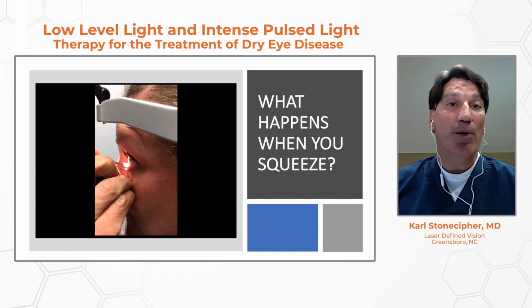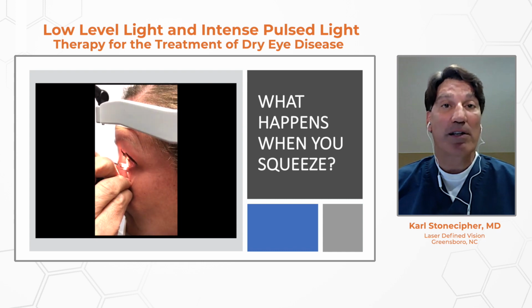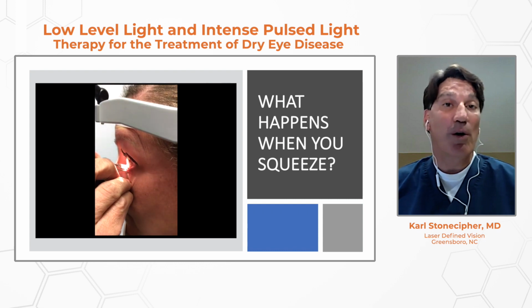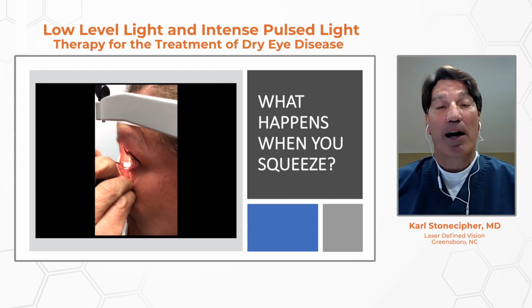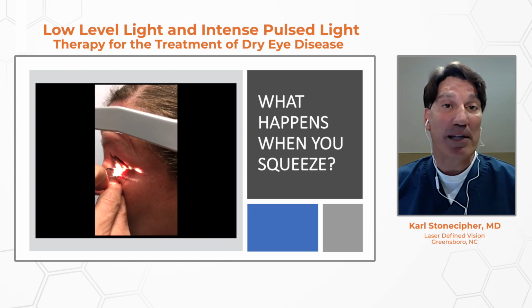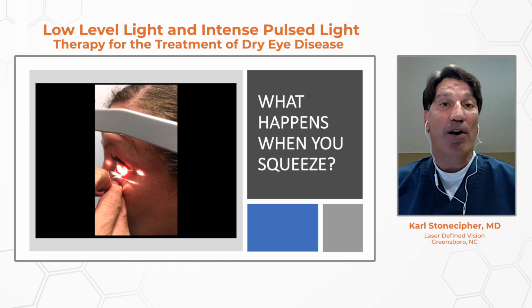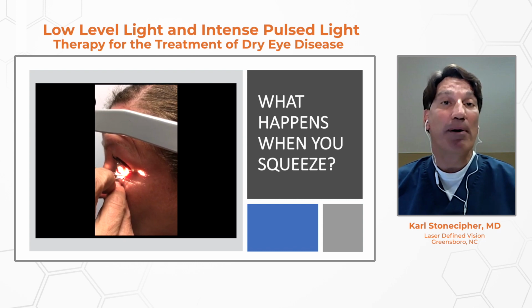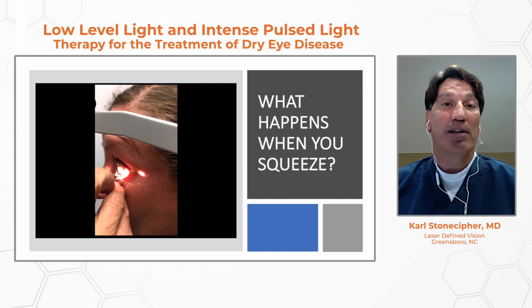I typically go in 3 to 4 spots along the eyelid margin. This is uncomfortable, so I'll warn the patient that this is going to be a little bit uncomfortable as we're squeezing, because the more inspissated that these glands are, the harder it is to actually express that meibum from its actual gland.